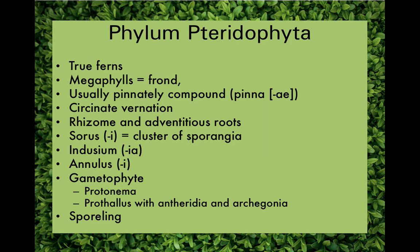And then each sporangium will open up to release the spores because of the straightening of a structure called an annulus. An annulus means little ring. And that little ring is around the outside of the sporangium. And when moisture conditions are right, that annulus will straighten out, which will open up the spherical sporangium and release the spores.